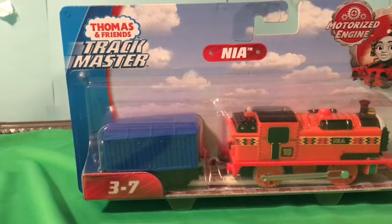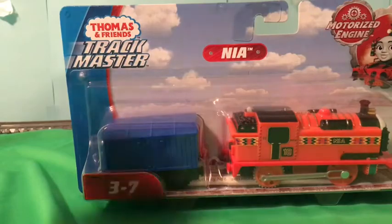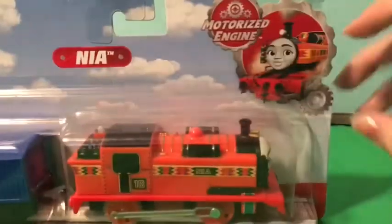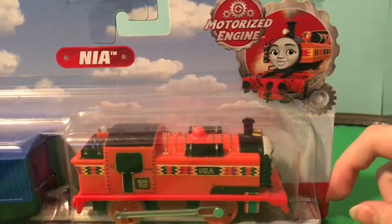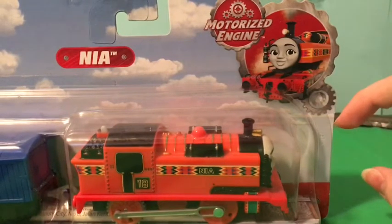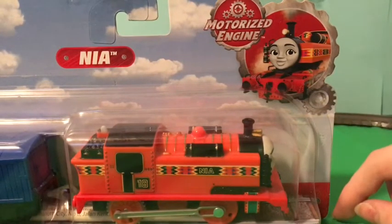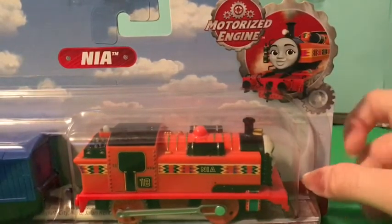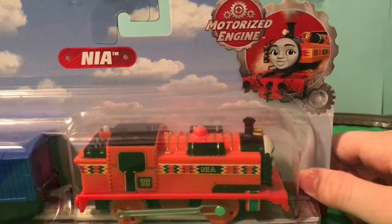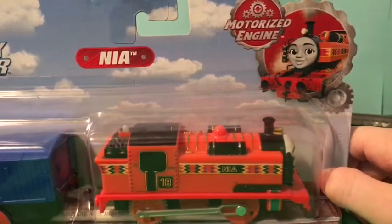I have to specify motorized now because Trackmaster Push-Along has been introduced, and yeah, okay. So, over in the corner we have a picture of Nia from likely the TV show, because that's not obvious. It says motorized engine, again, specified now because of the introduction of Push Along.